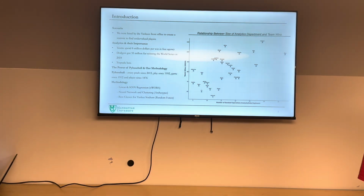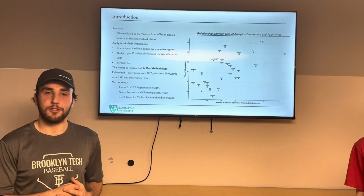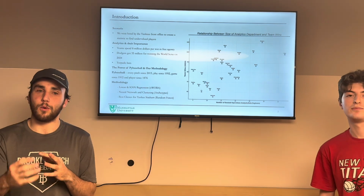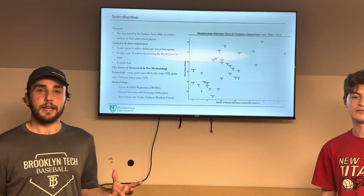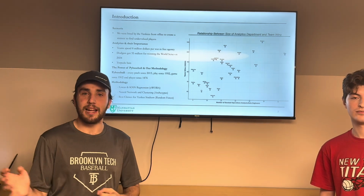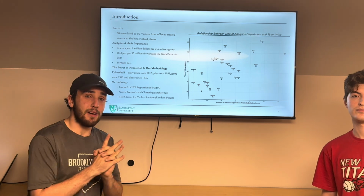Getting into the introduction, basically we created a scenario where we were hired by the Yankees to create a statistic or a methodology for finding undervalued players. Analytics has been a hot topic in baseball. It's something that's very, very important and also very, very valuable.